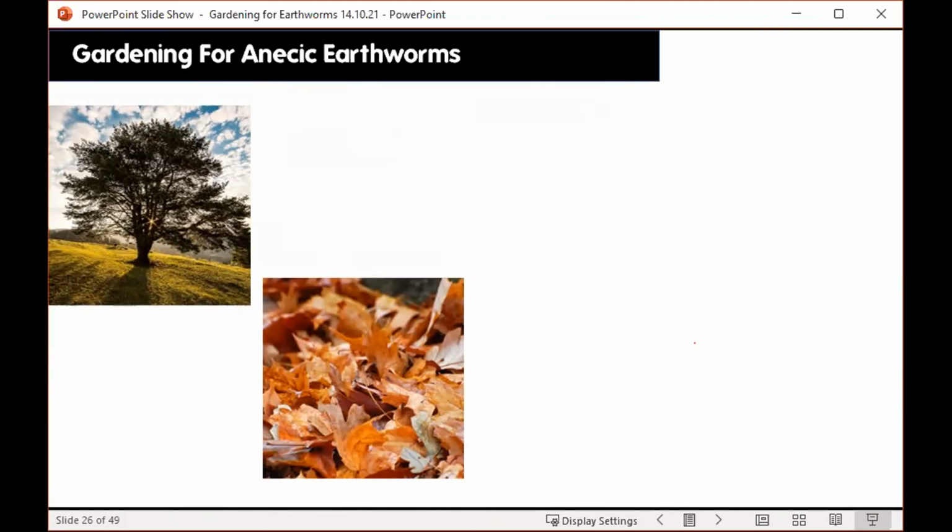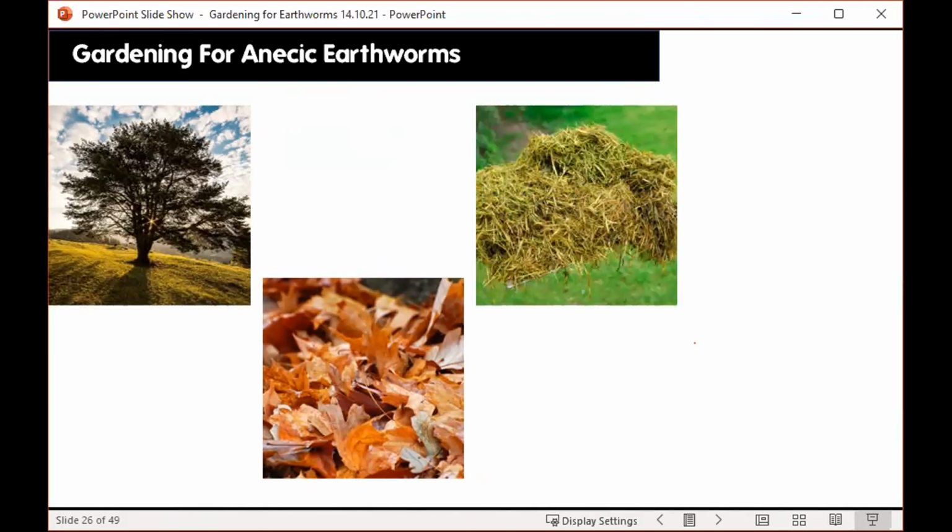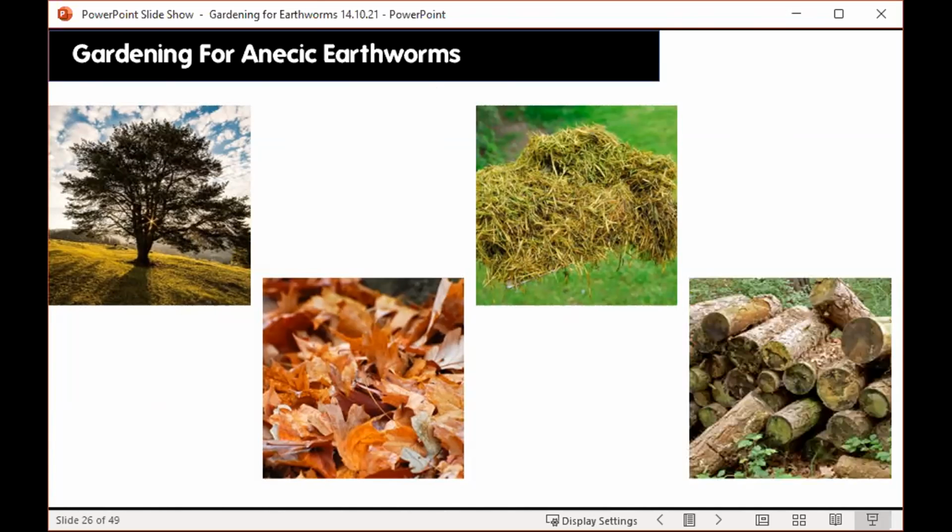You still do get Anecic earthworms, I've found them in lawns and amenity grasslands. So what I would say is if you are cutting your grass and you want to keep a neat lawn, fair dues, some people would like to, then consider maybe leaving some of your grass clippings on the lawn, and that will provide some food for the Anecic earthworms. And then finally, deadwood's great for Anecic earthworms as well, or anything in your garden that they can rest under. So although they do build these middens and they'll cast on the surface, if they can come to the surface where there's shelter, they do seem to quite like that, and you will find them resting underneath things. So it gives them safety from predators.